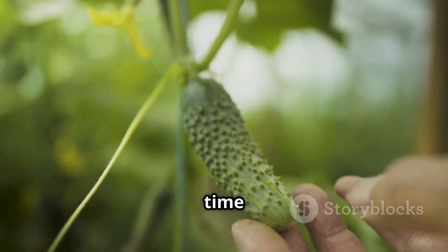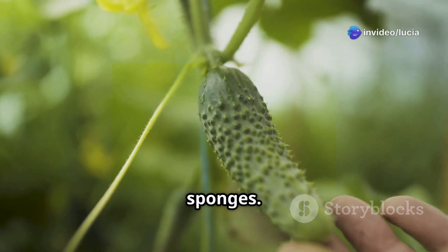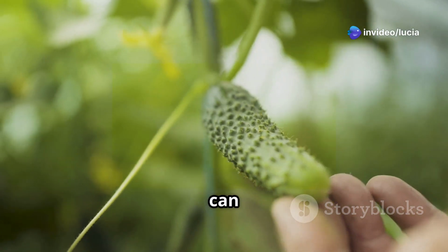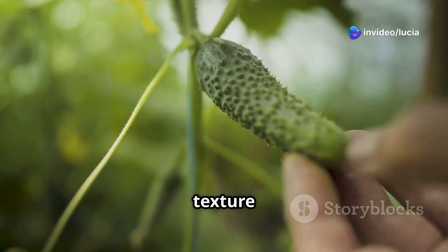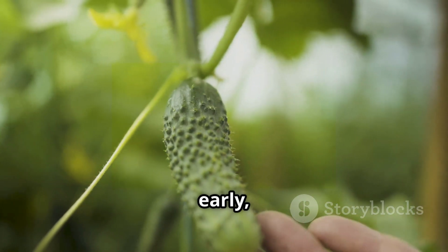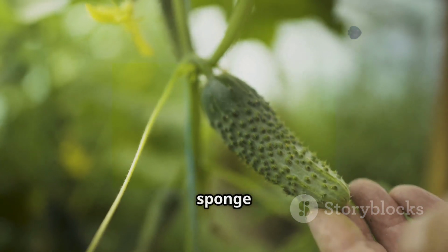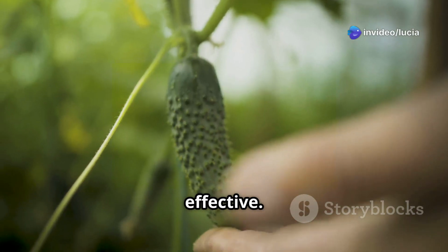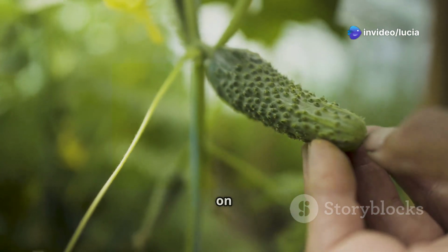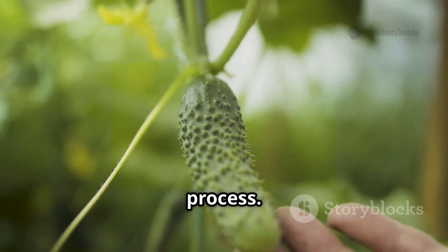Determining the ideal time to harvest Luffa gourds is crucial for producing high-quality sponges. The timing can significantly impact the texture and durability of the final product. If harvested too early, the fibers inside the gourd may not have fully developed, resulting in a sponge that is too soft and less effective. Conversely, if left on the vine for too long, the gourd can become overly tough and difficult to process.